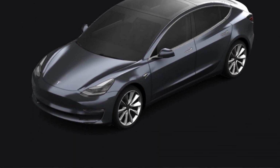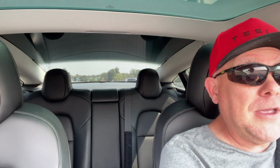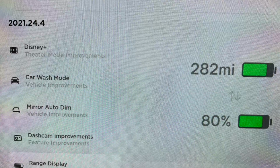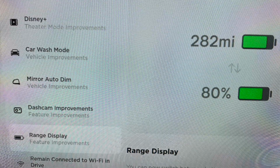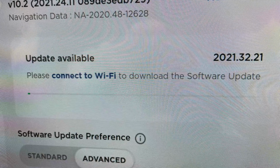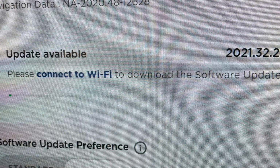So how cool are software updates? There's not many cars on the road that A, do software updates, and B, do as many as Tesla does. I mean, it's almost every month, sometimes twice a month. I'm constantly getting stuff on my app. Hey, software update. And who doesn't love the notification that a software update is here? Some new stuff, even if it's bug fixes, because I don't want bugs, right? We want those fixed. So even bug fixes are kind of exciting.